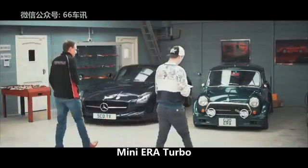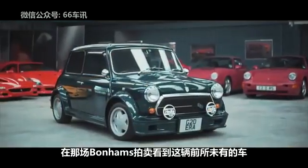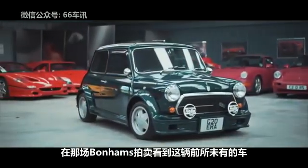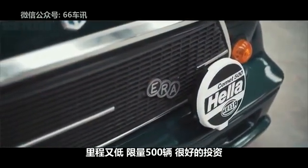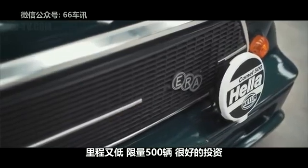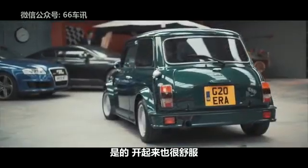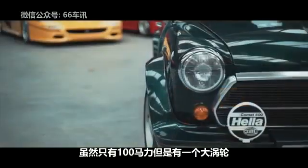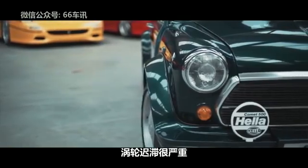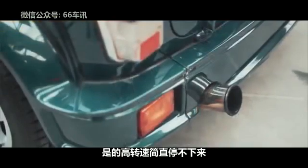Mini ERA Turbo. Bought this at an auction in 2015. Bonhams auction came up, never seen it before, so I thought, why not? It's low mileage. One of only 500 produced, so it's a good investment as well. Yeah, it is a very good investment. It's quite an iconic car, this. And it's quite good to drive as well. I mean, it's only got 100 horsepower, but it's got the big turbo on it. So there's lots of turbo lag. But it does get going when you get into high revs.